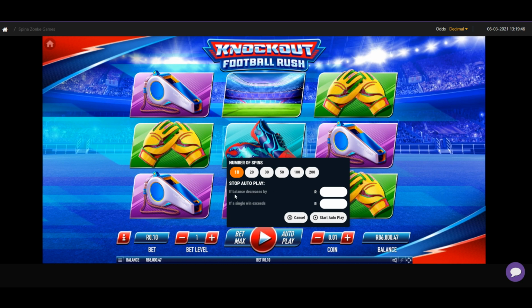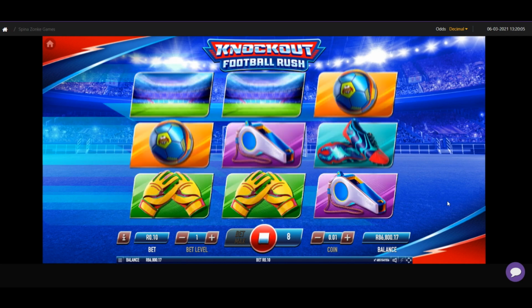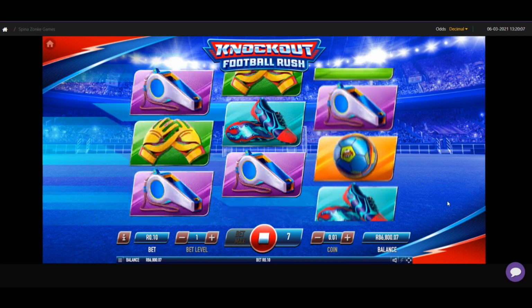You can also stop the autoplay if your balance increases or decreases, which is a very cool feature if you want to set a spend limit or a win limit. It's kind of like a stop loss feature that you can use. I'm going to click start autoplay. I've got 10 there. I'm going to leave this blank, and it's going to give me 10 automatic spins at 10 cents a spin.